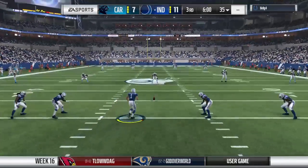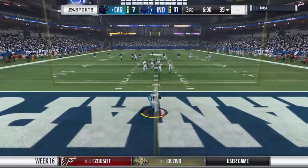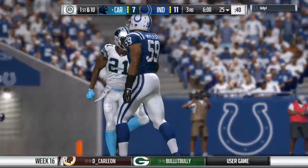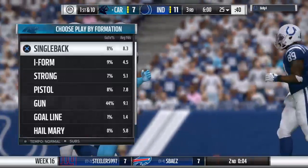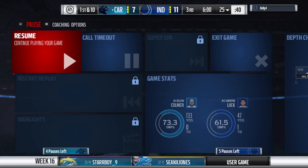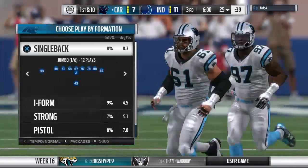So both teams have their marching orders, and we'll get going again here in quarter number 3. That's fielded in the end zone, and he'll elect not to return this one, so they'll bring it out to the 25 on the touchback. Out come the Panthers. They'll have it first on offense in the third quarter.